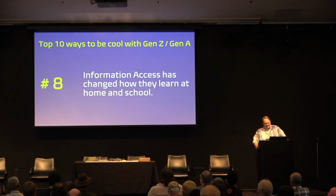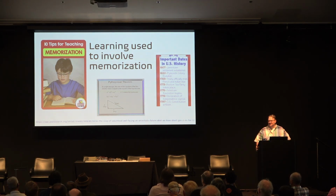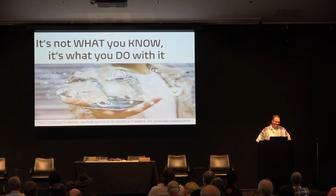All right, number 8. Information access has changed how they learn at home and school. When I was a kid, and I think looking out in the audience, a lot of you had to learn by memorizing things. There were closed book tests. So you had to learn and memorize things and be able to reproduce those things. That's how you got your grades, right? We had to spend a lot of time knowing about dates and things like that.